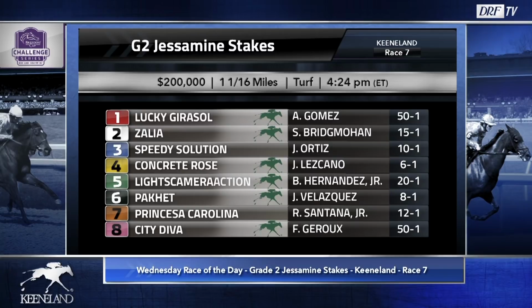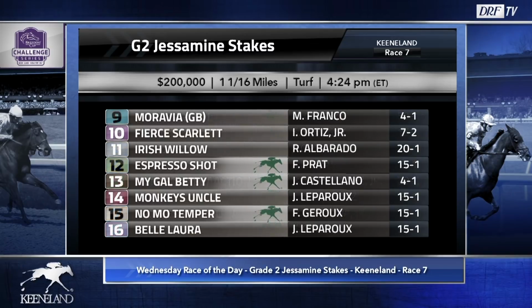The number 2 is Zalia, another Keeneland grad, 15-1 on the morning line for a Brad Cox trained entrant, and that's value for a barn that wins at 28% and usually does well with maiden winners on the turf stepping up to face winners for the first time.